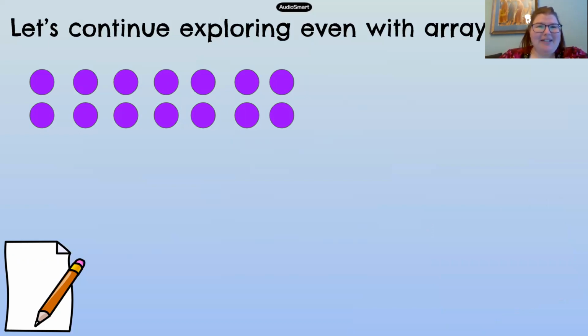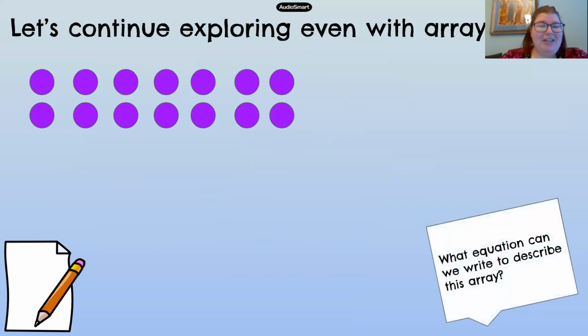And I bet you know my next question. What equation can we write to describe this array? Don't forget, a full equation is like a full number sentence. We need an addend, the plus sign, another addend, equals the sum, equals the number. So what addition equation can we use to describe this array? Right, 7 plus 7 equals 14. Great job, scholars.